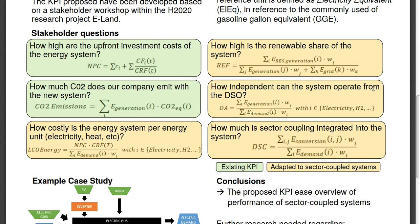We define the renewable share of our energy system by dividing the renewable generation multiplied by the weight of the energy carrier that was generated, by the total overall generation and also grid consumption of our sector-coupled energy system, also multiplied by the energy carrier weighting factor.